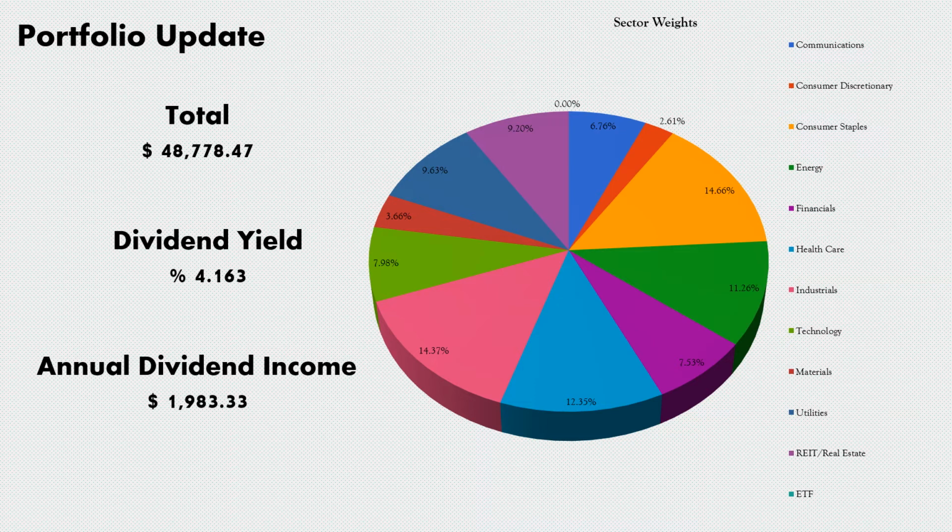And I still would like to bring this up into the 3 to 5% range. Anywhere in there I'd be comfortable with. Even at 2.61%, it's not so undervalued that it's out of the range I'd like it to be in. Consumer staples at 14.66%. That's fine. I'm fine with that percentage. Energy at 11.26%. Energy is doing pretty well right now. So you noticed in this video as well, we added some Enbridge and EPD to the portfolio, which again are in that energy sector.